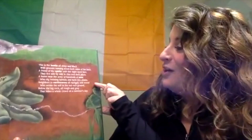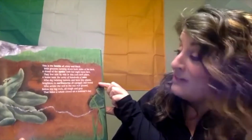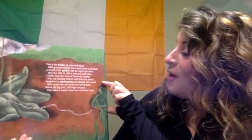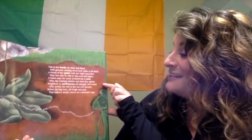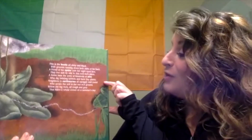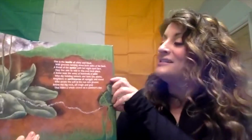This is the beetle, all shiny and black, with grooves running down both sides of his back. A friend of the spider with her eight-eyed face. They live side by side in this cool, dark place. A home near the army of hundreds of ants who dig twisting tunnels and farm tiny plants. Neighbors to earthworms, all squiggly and round, who aerate the soil in the red, rich ground. Below the big rock, all rough and gray, that hides a whole crowd on a summer day.